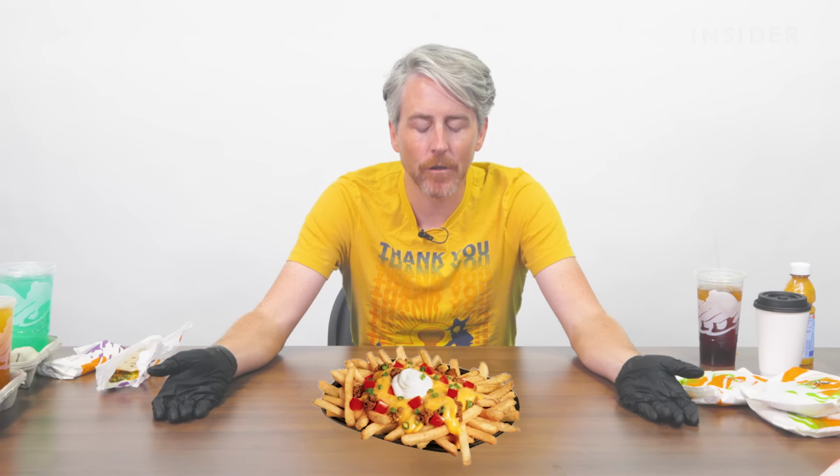Our loaded fries in Japan are topped with beef and cheese and sour cream. And here in the US, our loaded fries are nonexistent. Wasn't on the menu at the one I went to. They are on the website. I don't know if it's just a Southern California Taco Bell thing. Our loaded fries have beef, lettuce, ranch, red strips, cheese, and tomatoes.